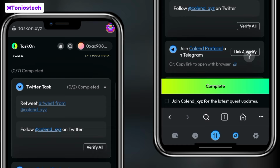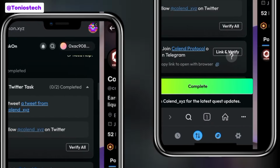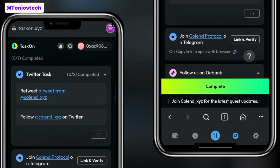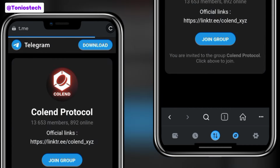Now, just to be on the safer side and not encounter any error, I'm still going to click on that link again. I can see I'm on this page and already I'm following them. So I head back to my MetaMask, click on verify all, and this time around it has no reason not to work. All right, you can see it is now verified. So I've completed 2 tasks out of the 7 tasks, and we will now be heading back to the second section, which is to join their Telegram channel.